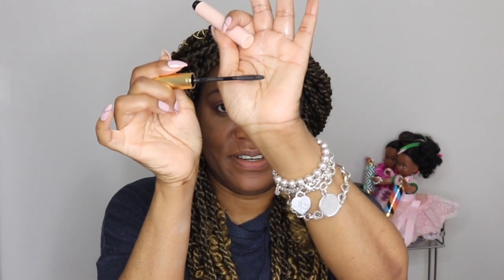I'm going to complete it with some mascara. This is the Gucci one. Just love that it gives that wispy look to your lashes.